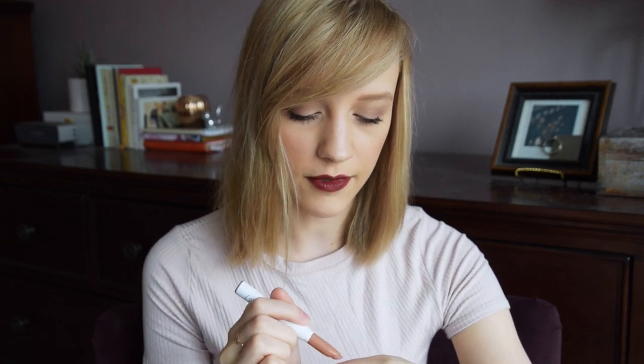The first one I got is called Cookie, and it is a matte. They all come in matte or satin, or I think there might be another finish that they have. Most of the ones I ended up getting were matte, but I think the satin finishes are my favorite look because they just look so shiny and pretty and beautiful. But most of the ones I got were matte because I didn't know how they would look, but I still love them a ton.